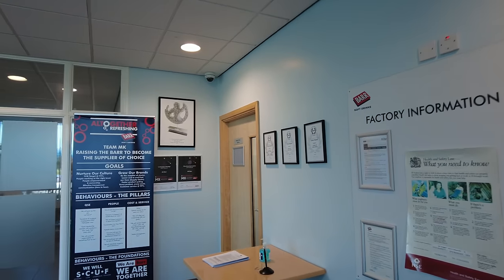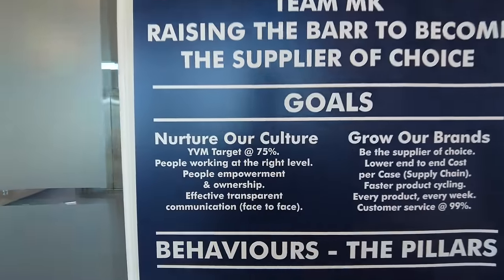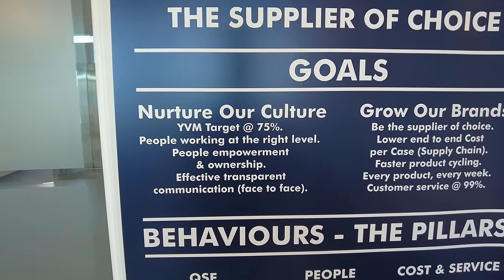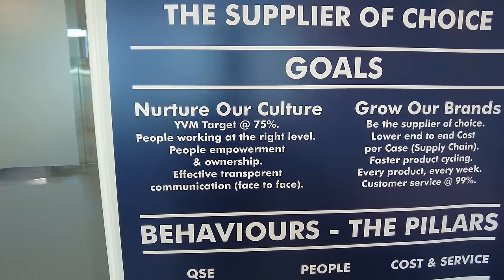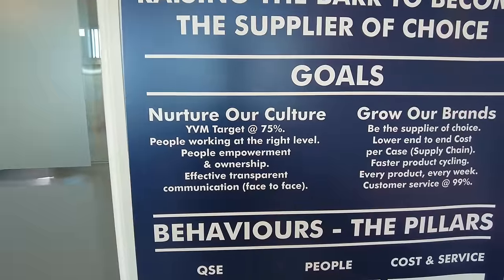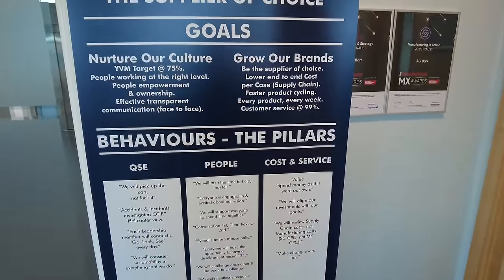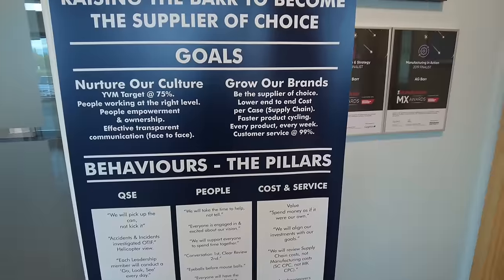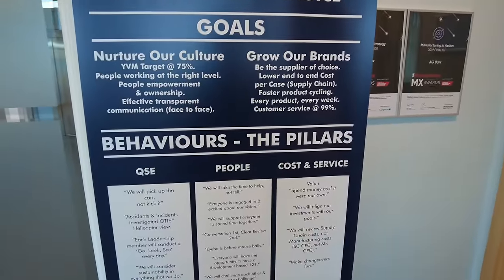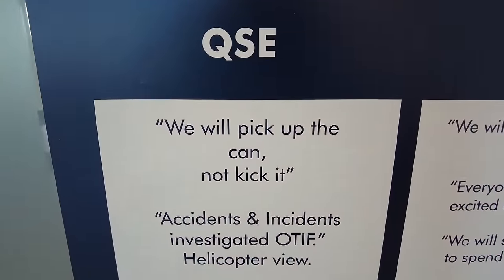And that's just the factory information board that she just said. So they've got a target of 75% for nurture our culture. Raising the bar. So they're making big steps. We will pick up the can, not kick it.